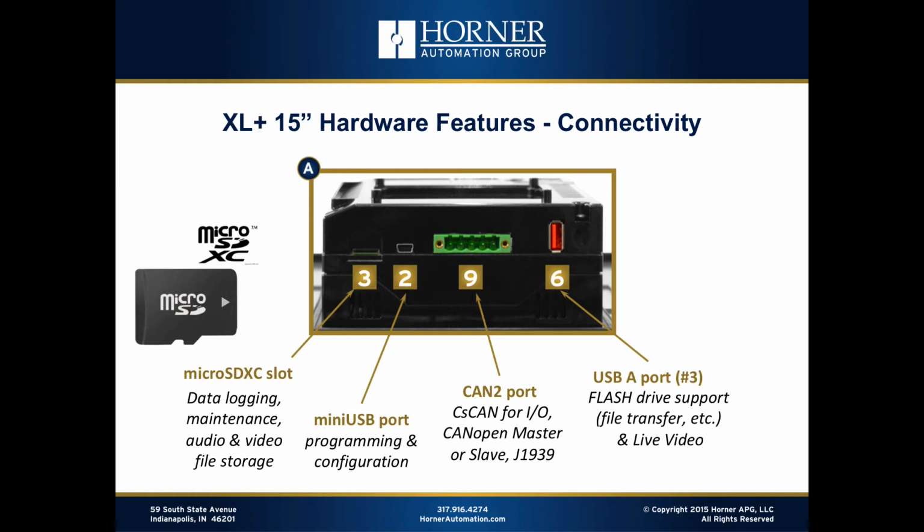And then lastly on the right there, you'll see a third USB-A port. Has the same functionality as the first two we looked at, and you can use any two at any one time. So in the future, we'll also add additional capabilities to USB, things like maybe support for external touchscreens, external mice, keyboards, barcode scanners, that sort of thing. Today we support barcode scanners, but strictly through RS-232.